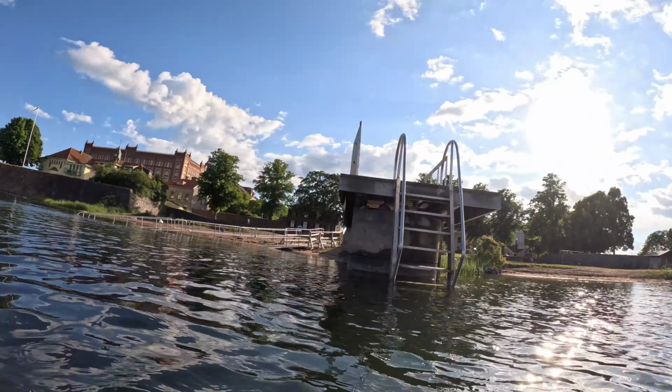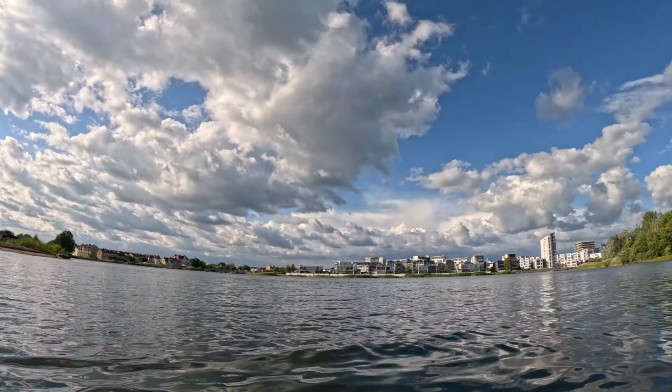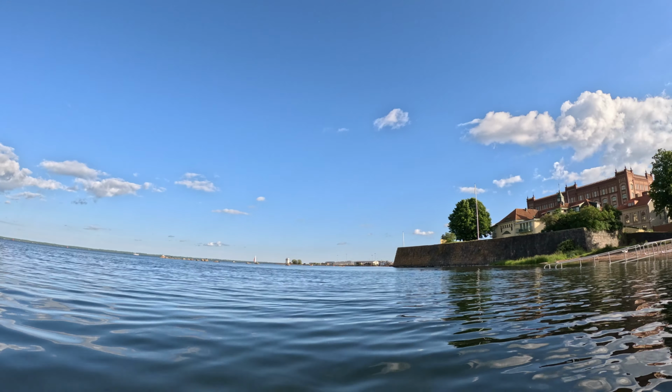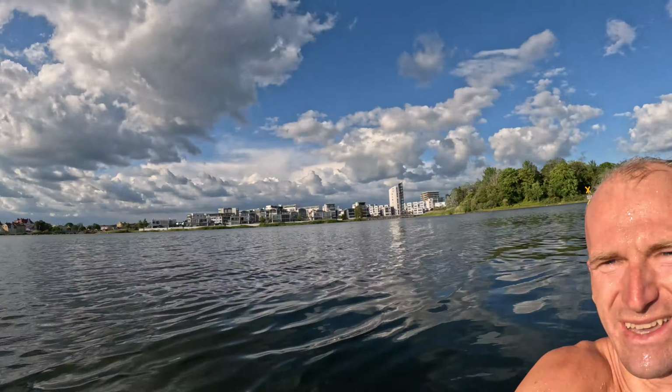So yeah, take a look around before I wrap up this episode from Kattrumpan. I can see also the beach where I took a swim earlier today. So yeah, that's a wrap from Kattrumpan, and I'm gonna be enjoying a bit more in the water before I head out.